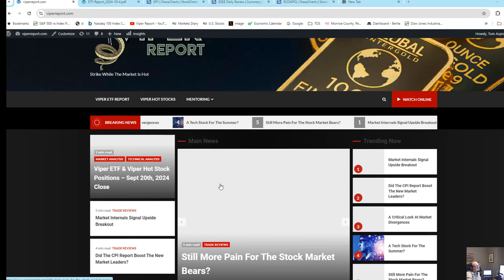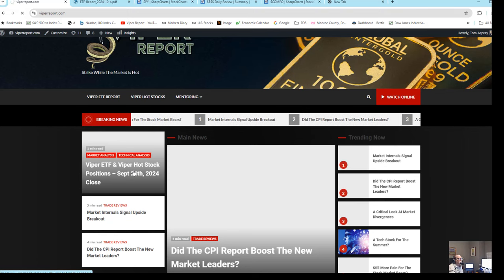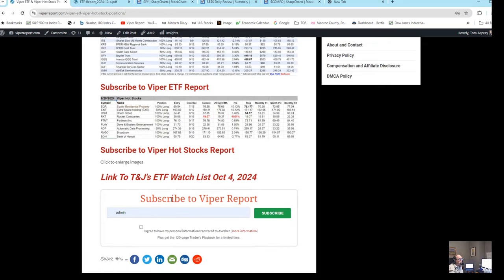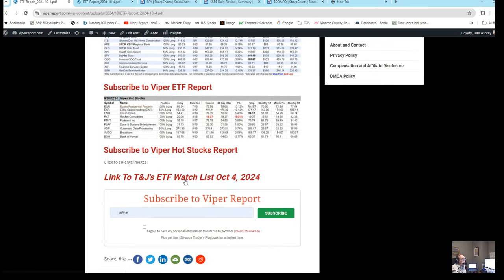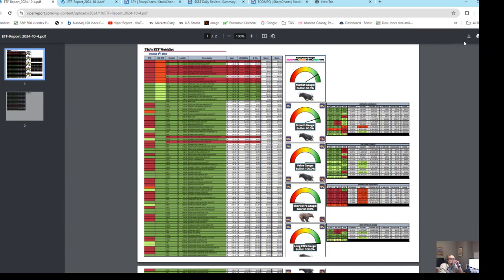Quarterly pivots have the advantage that they're good for the entire quarter. So they'll act as support or resistance depending on whether they're above or below it. If you'd like a copy of the current Viper ETF pivot levels, you can go to the Viper Report, hit on that link, and then at the bottom of the page you'll see this link to the T&J's ETF Watchlist. And that's what it'll look like. And then if you so desire, you can print it or download it.